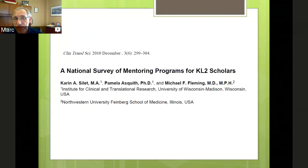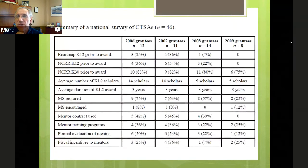So, talking about metrics, you might want to know what the mentoring programs in the CTSAs around the country are actually doing. There has been this national survey. We actually participated in this. And these are the different years that the CTSAs were granted. The first time was 2006. There were 12, 11 in 2007, 14 institutions, 8 in 2009. And they asked these various questions.